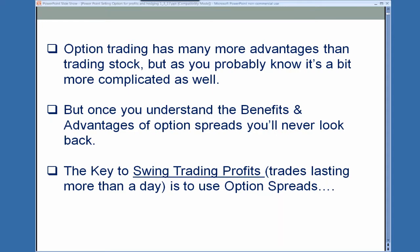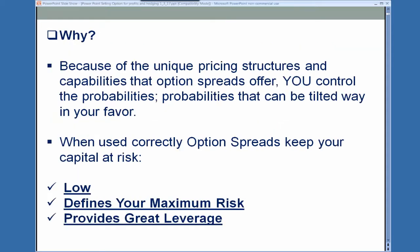That's a short duration trade setup, and we call that the swing trade, because we're looking for cycle lows and highs in a short duration period of time. And when you're trading, remember that time equals risk. So the longer you're exposed to a trade, the more things that can happen. So I like to keep things at a short duration. Now, why use options? Well, when you look at the unique option pricing structures and the capabilities that option spreads offer you, you can really control the probabilities. And then you have a better way to tilt those probabilities in your favor when using the correct option spreads.